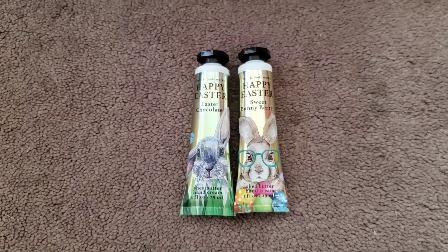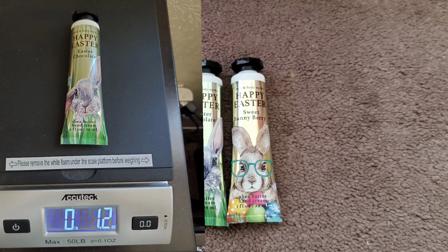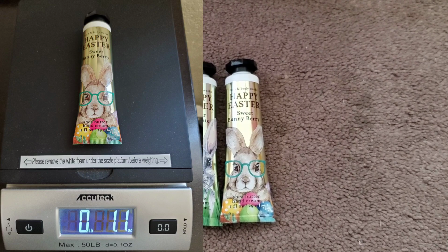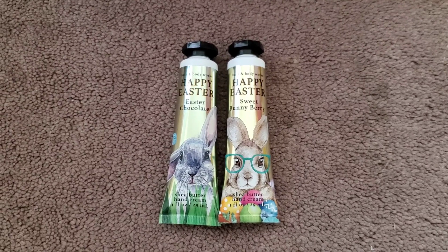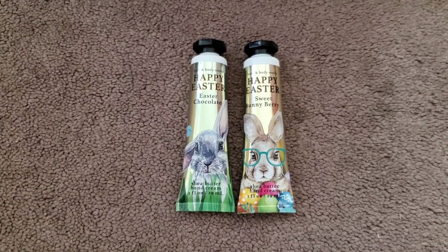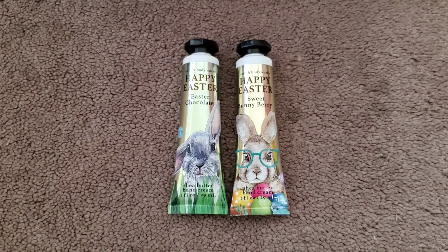So Easter Chocolate hand cream is going to start off at weighing 1.2 ounces. And Sweet Bunny Berry is going to start off weighing 1.1 ounces. I think I'm going to use this as a body cream, so hopefully I can finish that up because if not, that's going to be really sad. These are, I believe, from 2020, so I don't want them to be in my collection for too long. I don't want them to go bad because they are in the old formulation.